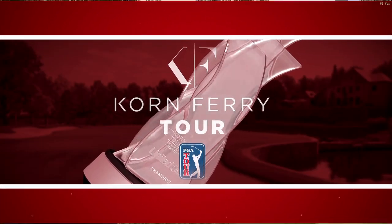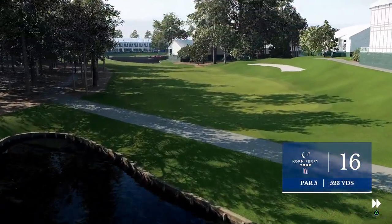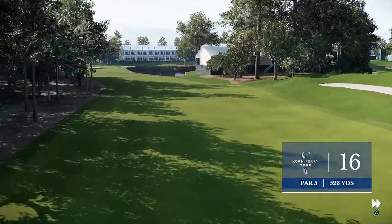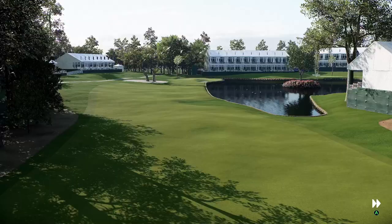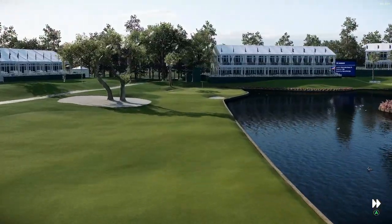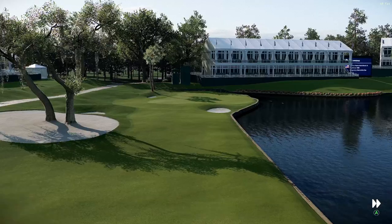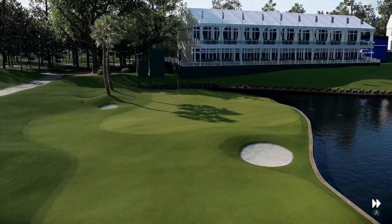Now to the par 5 16th, 523 yards. And the key here, besides the obvious, good drive, solid second shot, is to not look too far ahead. But that's easier said than done, because as you get to that second shot, you can plainly see what's ahead. And that is the famous par 3 17th and the water to the right.